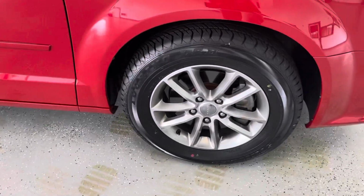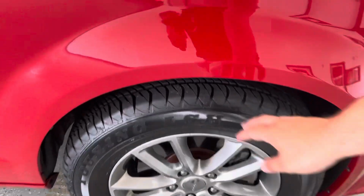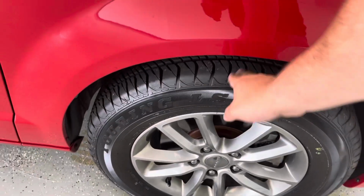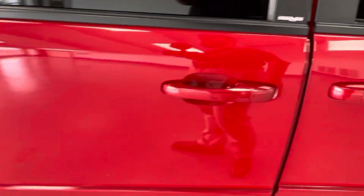Coming around to the side, you're going to see a 17-inch alloy rim mounted up with a Sumitomo touring tire that is brand spanking new. We just put all four of these on here, so you do have 4 brand new tires. Color match mirror caps as well as door handles. Of course, the doors are full power.